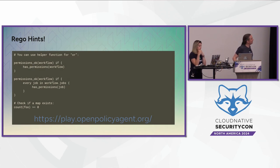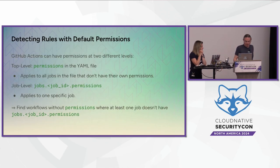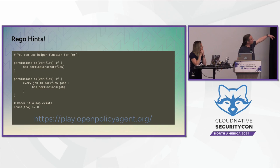I put this on too many slides, dang it. So we want to find workflows where you don't have top-level permissions and you don't have a jobs job ID permissions. So that's one of these two conditions here. Either the workflow has permissions or every job in the workflow has permissions. Either one of those means it's safe. If one of them is missing it, then it has whatever the default permissions are, which is generally pretty broad and unlimited.